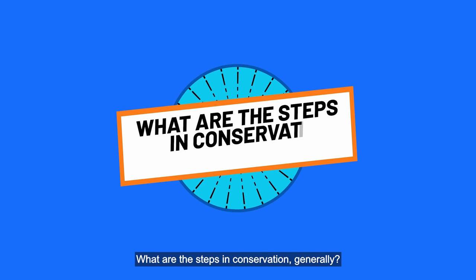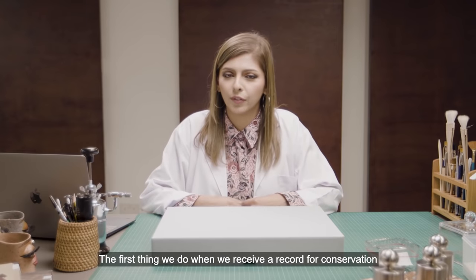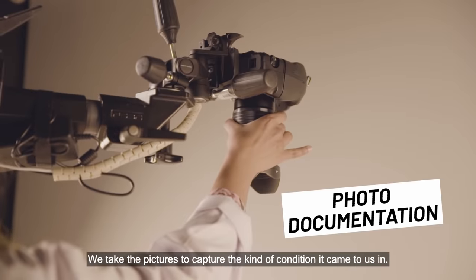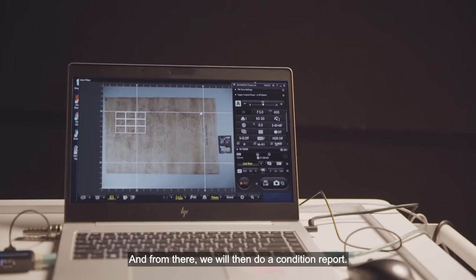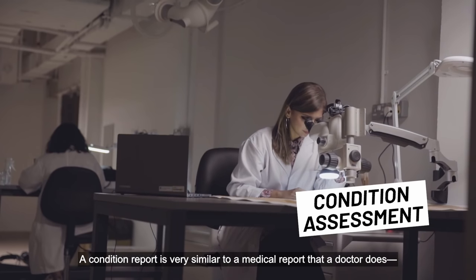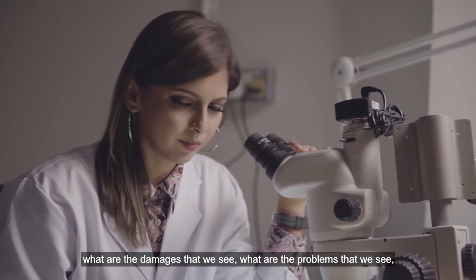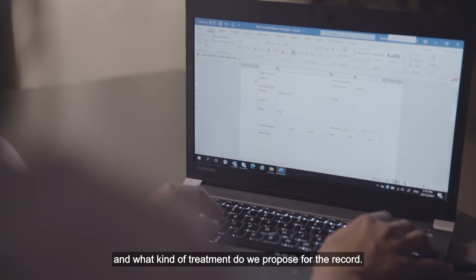What are the steps in conservation generally? The first thing we do when we receive a record for conservation is photo documentation of it. So we take pictures to capture what kind of condition it came to us in. And from there, we will then do a condition report. A condition report is very similar to a medical report that a doctor does. What are the damages that we see? What are the problems that we see? And what kind of treatment do we propose for the record?